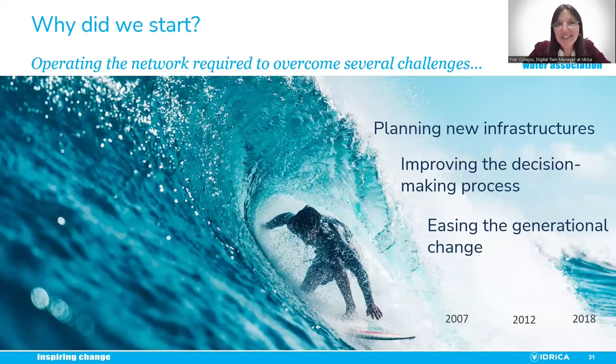But why did we start so early? Because at that time, we had several challenges to face in the water distribution network, like water scarcity, population growth, infrastructures near the maximum capacity, and also people in the company near retirement age. So we realized that we needed a system or a platform that could help us to make decisions, to plan the new infrastructure, to improve our decision-making process in the day-to-day operation, overall under emergency conditions, and also to make the generational change easier. And here we can see three key dates for us that were really important.